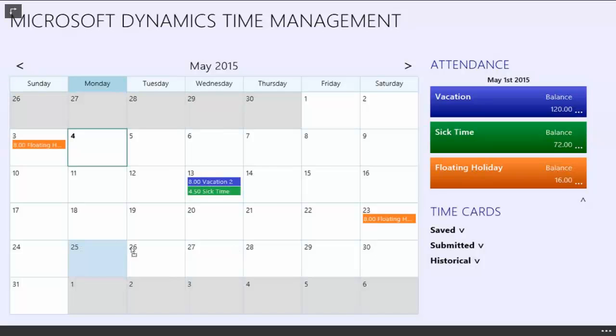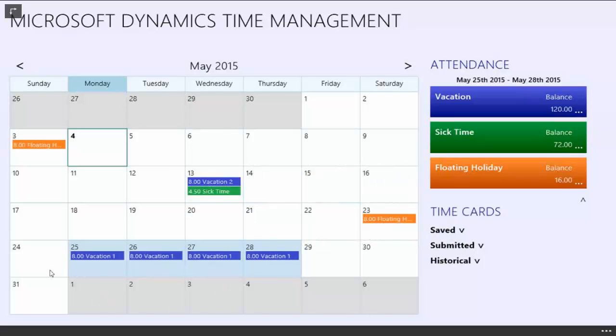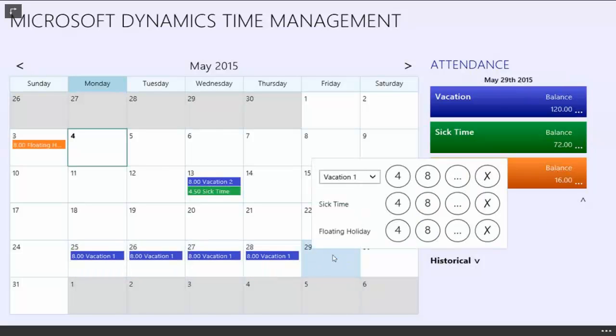So I'll come into May, and I can highlight here the dates, the 25, 26, 27, 28, and you'll see automatically I get a keypad that says, is this a vacation, sick, or holiday? I'll just go ahead and select 8. And you'll notice these are automatically saved. If I were to open this up here, saved, it would show all of that, and then I would go ahead and submit. But I also have a floating holiday that I wanted to use, so I'll go in here to the 29th. We got back, and I worked half a day.